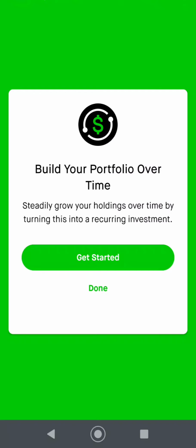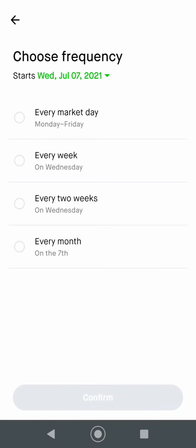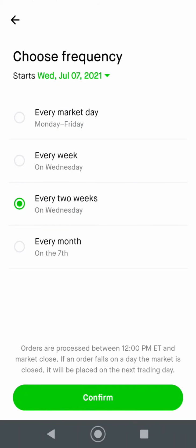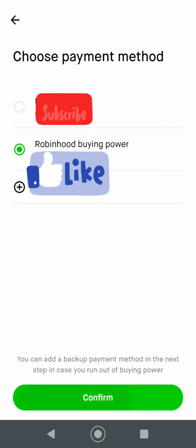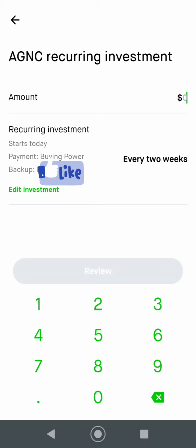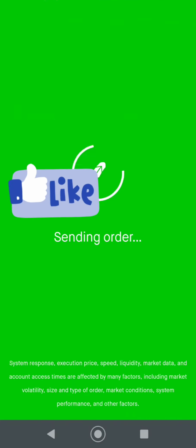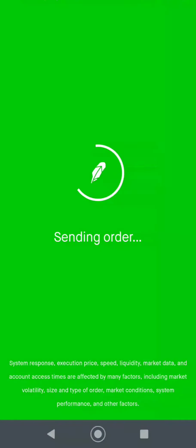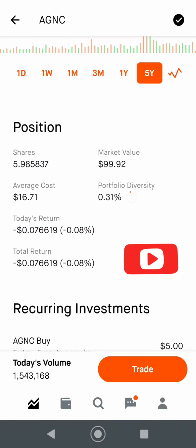It's pretty cool. Maybe I should. Let's see what we do here. Let's do every 2 weeks. And let's go with Robinhood and go with the backup account. I'm gonna do $5. All right, swipe up. All right, send that order in, and that will join my AT&T stock that I have.